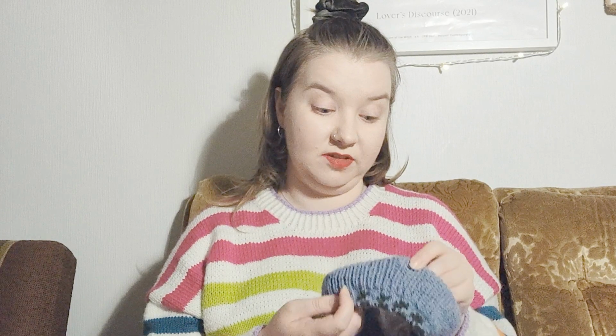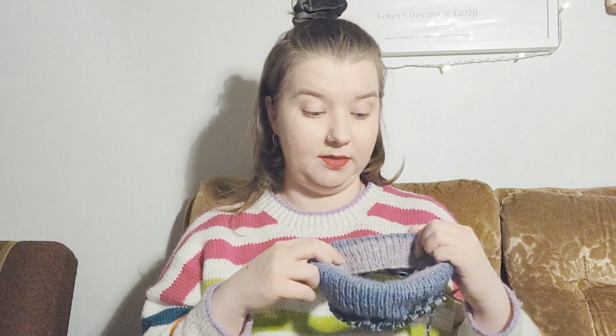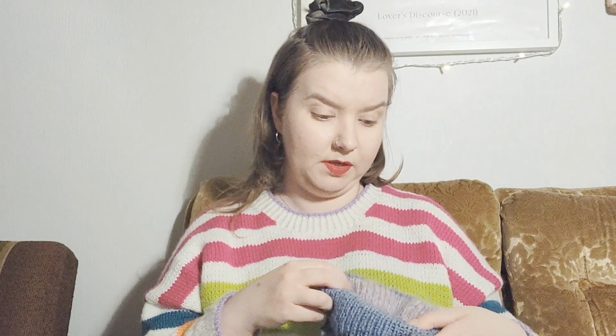So as this is not the softest yarn out there, I wanted something a bit softer on the inside part of the collar. And I think when I'll actually be able to wear this sweater, the solution will probably be just the right one.